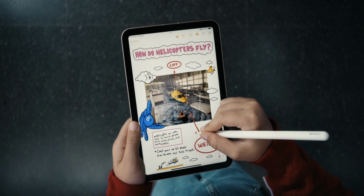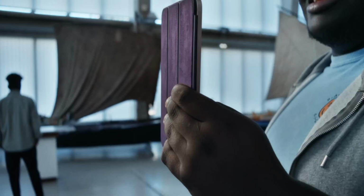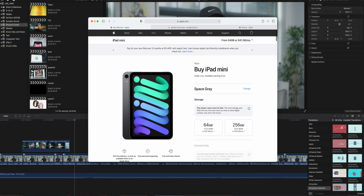It also supports the 2nd generation Apple Pencil, so I'm really excited for it. And the price of the mini is $499, so it's gonna be a bit on the expensive side, especially considering it's one of the smaller iPads. But of course, with this new design and all that, prices go up. And shockingly, pre-orders for the new iPad start today, and they're gonna be available next week. So if you wanna get your hands on it, I definitely suggest getting your pre-order in like now.